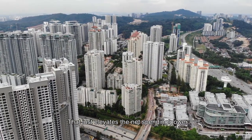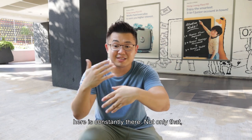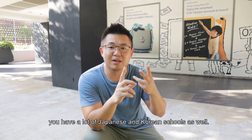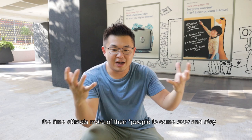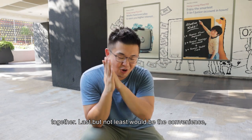That just brings the net spending power here to a very different level, and the rental demand here is constantly there. Not only that, you have a lot of Japanese schools, Korean schools as well. These are where the communities are, and oftentimes that attracts more of them to stay together. Last but not least would be the convenience.